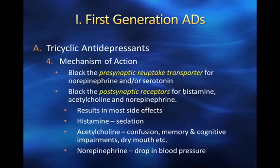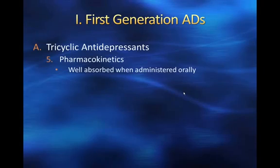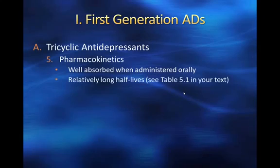Most of the tricyclics have very similar pharmacokinetics. So I want to talk briefly about the pharmacokinetic profile of tricyclics. They're well absorbed when administered orally, so most of the drug is absorbed. It's a pretty effective way to administer the drug. They have relatively long half-lives. I urge you to look at table 5.1 in your text. It reviews all of the antidepressants we're going to talk about. So as we move through, it's probably handy to keep a copy of that nearby, because we're certainly going to be referring to that quite a bit.